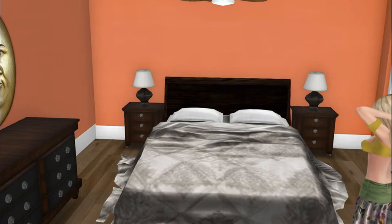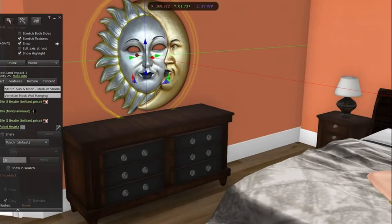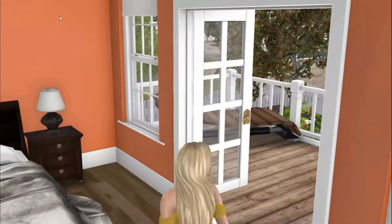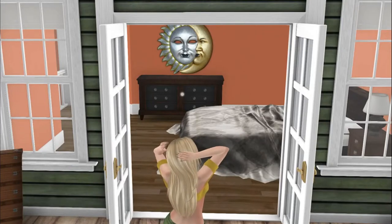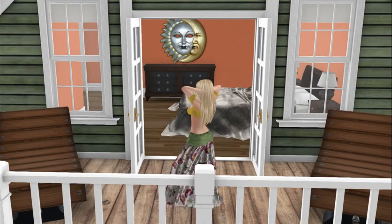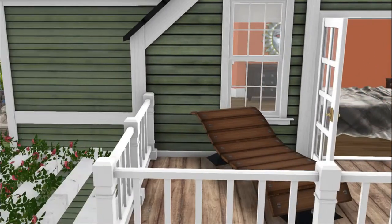This particular piece that's on the wall here is also one prim. It is the APS Sun and Moon Medium Shadow, and I got this on the marketplace. So if you look up APS, or look up Sun and Moon, you'll find that particular piece. These two seats out here are also from Anna Erotica. If you just put in her name, you will find all kinds of things that she makes that are only one prim, and she's really quite brilliant.